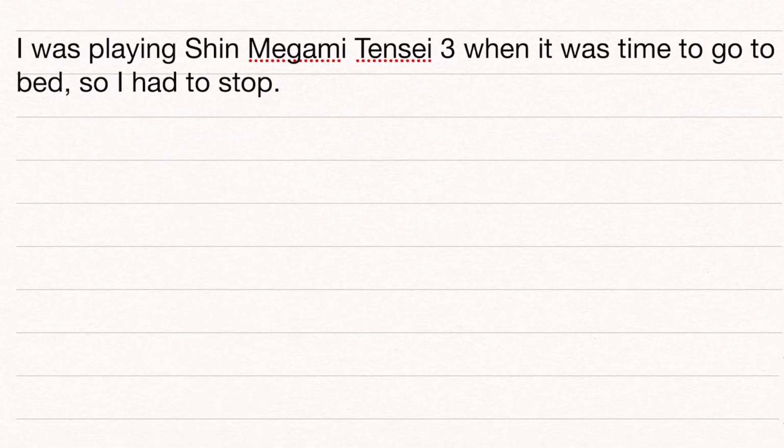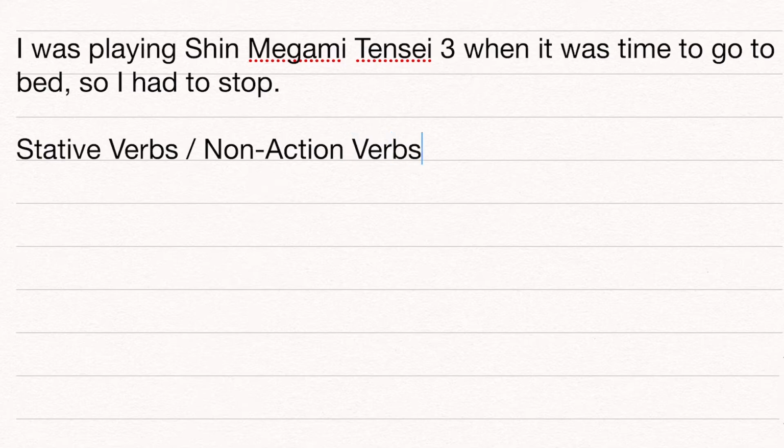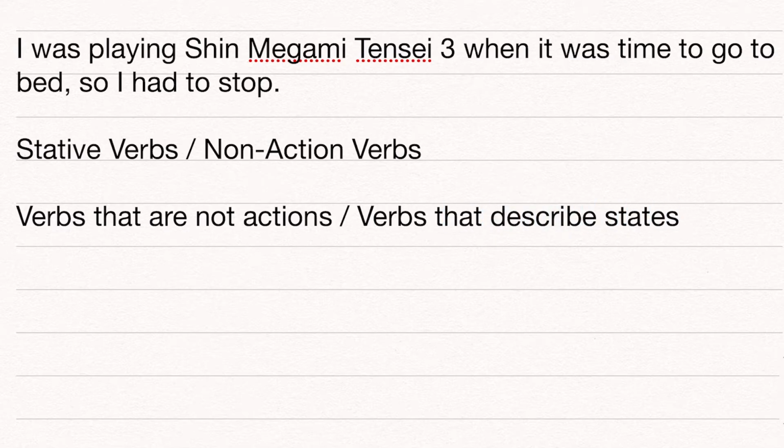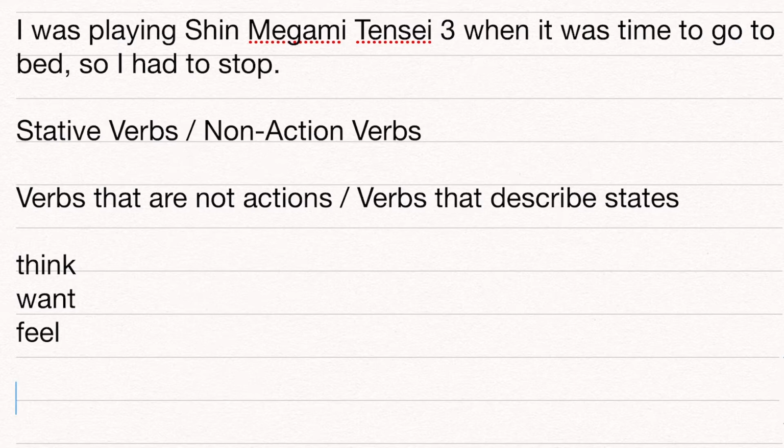We do have one other annoying thing to talk about. Stative verbs. These are also called non-action verbs. So these are just verbs that are not actions, right? They're verbs that describe states, right? Verbs that talk about the way things are. And these verbs are things like think, want, feel, right? If you take a look at me and you see me, I'm walking down the street.